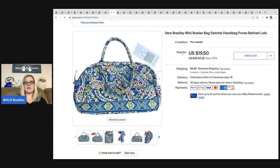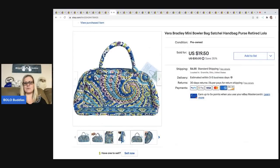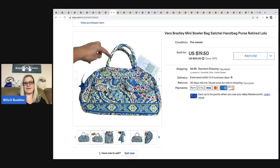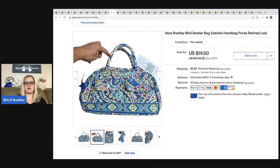The next item I sold is this Vera Bradley handbag. I got this at a garage sale for $1. It sold for $17 and the buyer was all in for $24.79. I think it was new old stock or retired, but I wasn't sure. I didn't have the original tag. I just had this little tag that came with it. It's like the special care. So I just marked it as used and disclosed the information.